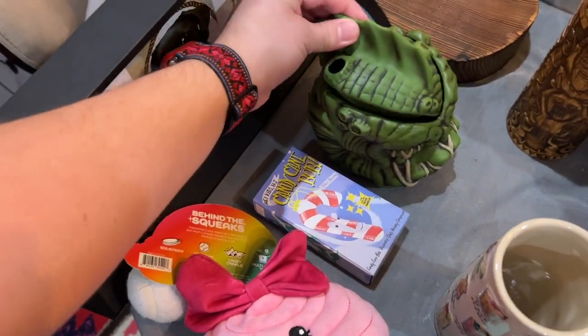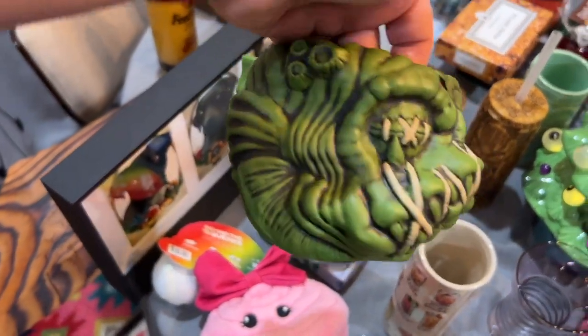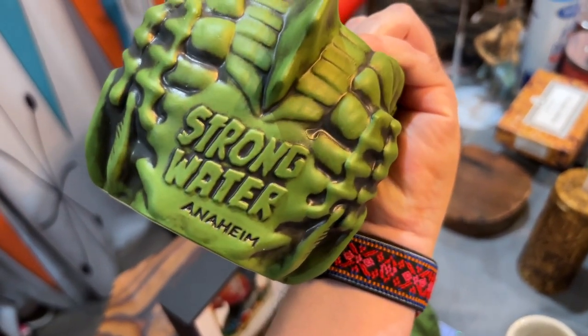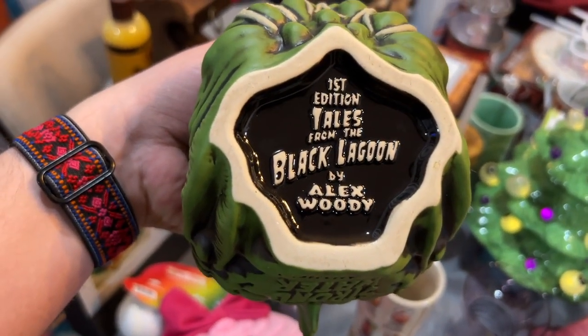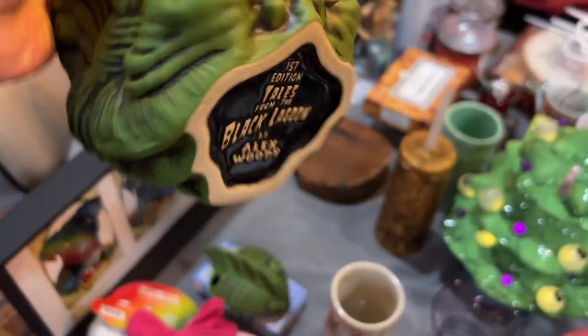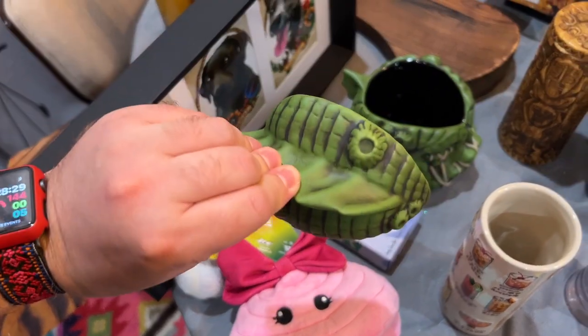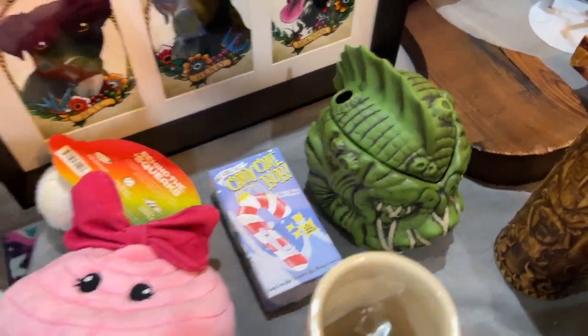Now this is such a cool Tiki mug that Matthew got me. It is the creature from the Black Lagoon. Ooh, look at the detail from Strong Water Anaheim. Oh, just like the swizzle. That's what it came with. It's the first edition Tales from the Black Lagoon by Alex Woody. Just so, so cool. And look, even the lid is just so detailed. Has to be one of my favorites, so thank you, Matthew.